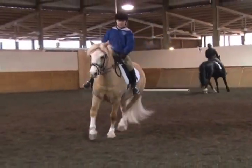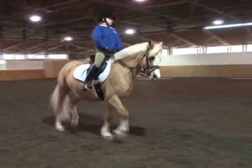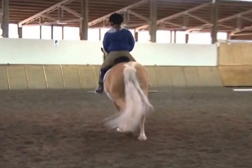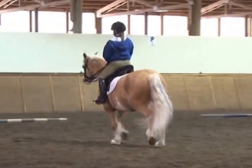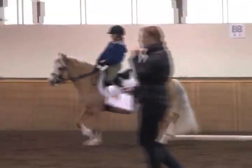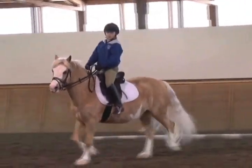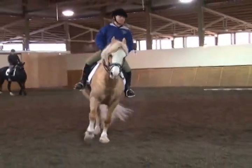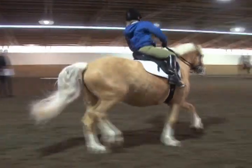So when we're talking about our training level and first level work, we want to see some preparation in her balance, right? So some half halts there from your inside leg to your outside rein, checking to make sure that she's bending and balanced. And then let's do it right here at E, right in front of the camera. Preparation, she's ready, and canter.